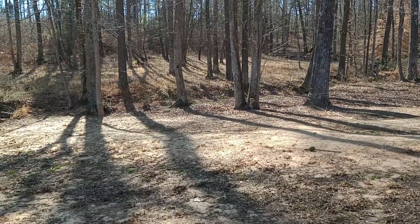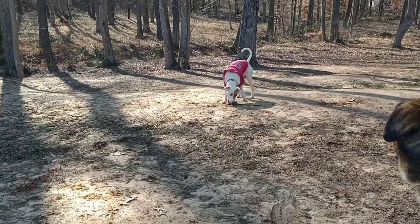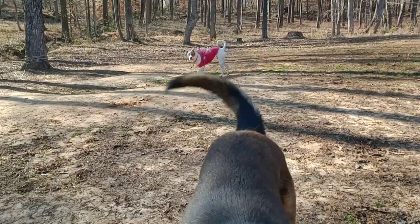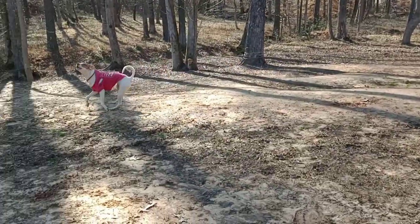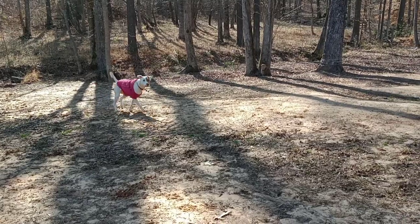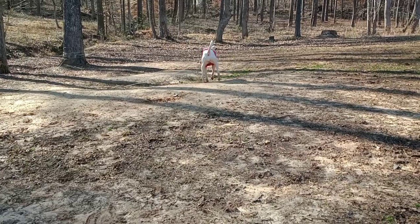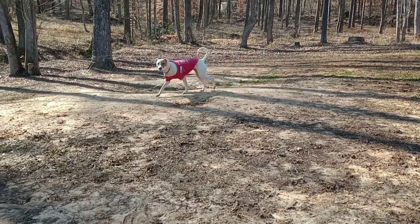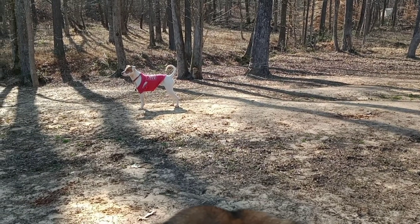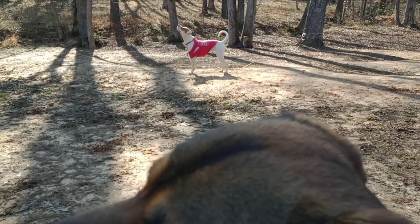I bet you it's over there in the stream and there's water in it right now and I bet you it's all muddy. Oh, goodness. Go for it, girlfriend. I just hope someday she'll be able to run free, not being on a tether. I just don't like having her tied up like that. I don't like it at all. She doesn't seem to mind it, but this guy here, he's just so chill. He's just surveying the property.